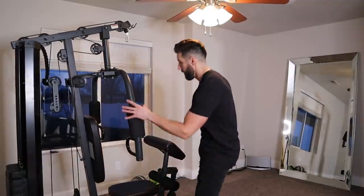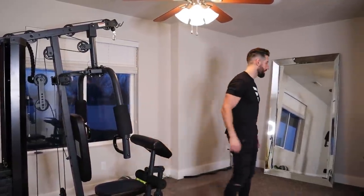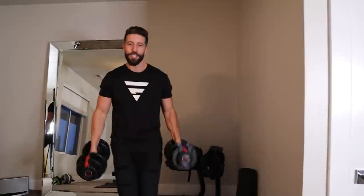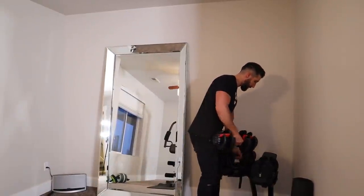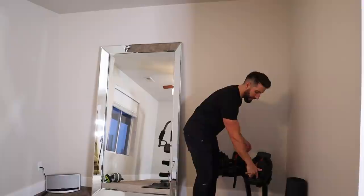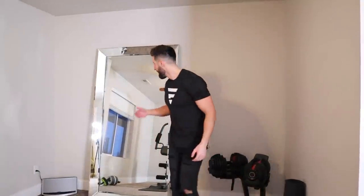So I got this Bowflex. These are my favorite dumbbells ever because you can adjust the weight. I want to see some good form. You can adjust the weight on these things. They go up to 55 just by turning these dials, which changes the weight.